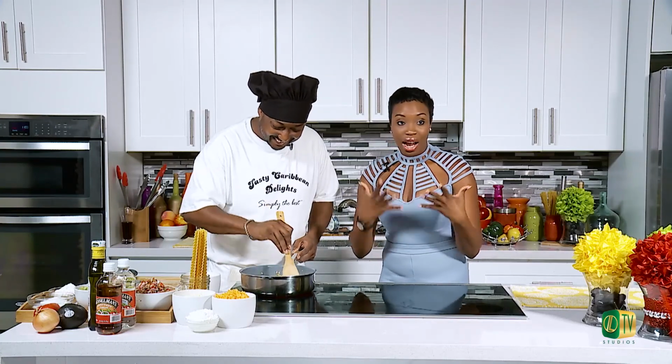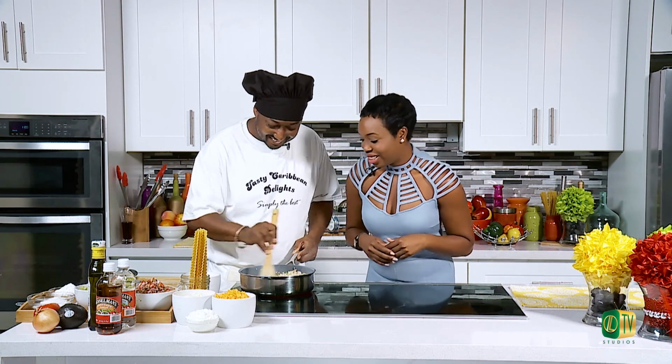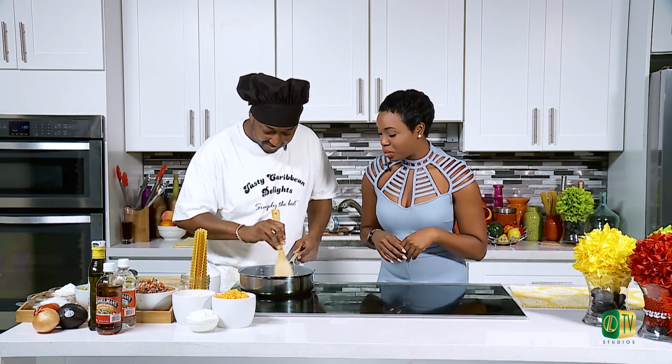This smells so good. Oh, my goodness. I've never had conch lasagna before. That's when we're going to go crazy. And so what other seafoods can we play with in lasagna? Can we do lobster?